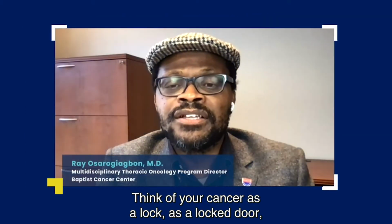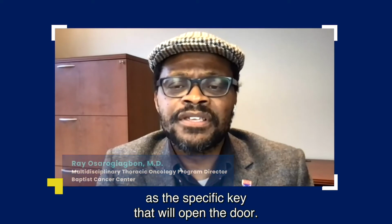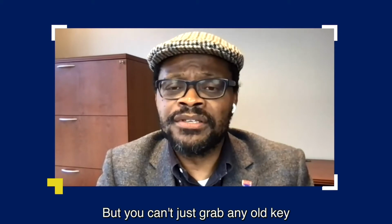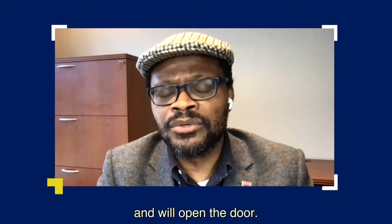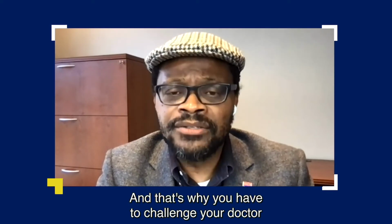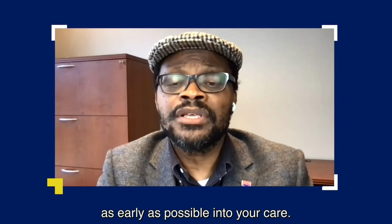Think of your cancer as a lock, as a locked door, and the targeted treatments as the specific key that will open the door. But you can't just grab any old key and expect to open every door you run into. You have to make sure that the key matches the lock and will open the door. That's the role of biomarker testing. And that's why you have to challenge your doctor to make sure that he does your biomarker tests as early as possible into your care.